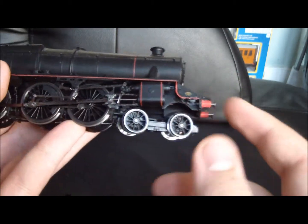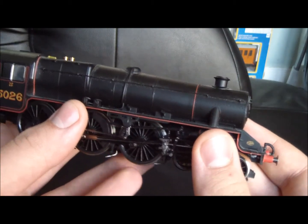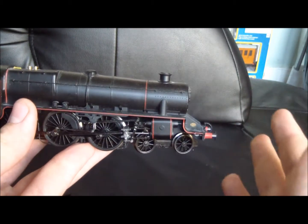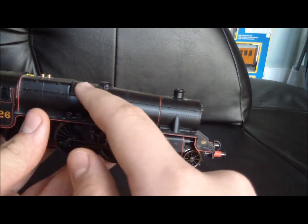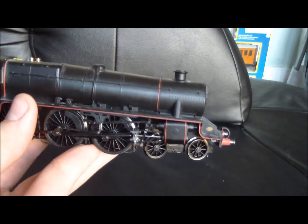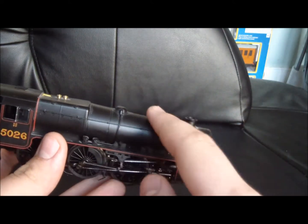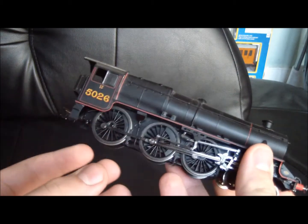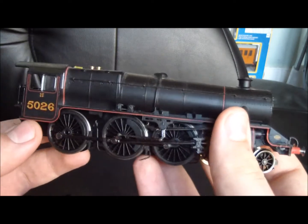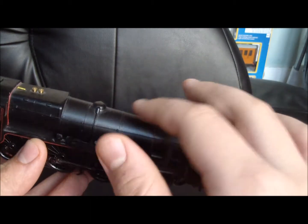I mentioned sprung buffers, and the detail on the coupling and connecting rods is really nice. If you notice the tapered boiler, William Stanier was inspired by the GWR to have this tapered boiler, which is also seen on the Jubilee classes. So yeah, this is GWR inspired, and it's also seen on GWR locomotives, of course, like the Castle class and the King class. But I love the shape of it. It's quite interesting.